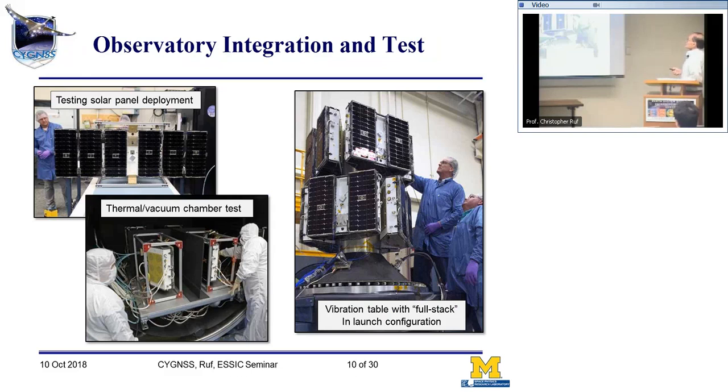Okay, so here's some eye candy pictures of the hardware getting built. So here's one of the satellites with its solar arrays opened up, and we're testing the solar arrays. This gives you an idea of how big they are. They're about this big and about 25 kilograms and about 40 watts total power. The science payload is about 10 watts, and then 30 watts is all the rest of the stuff.